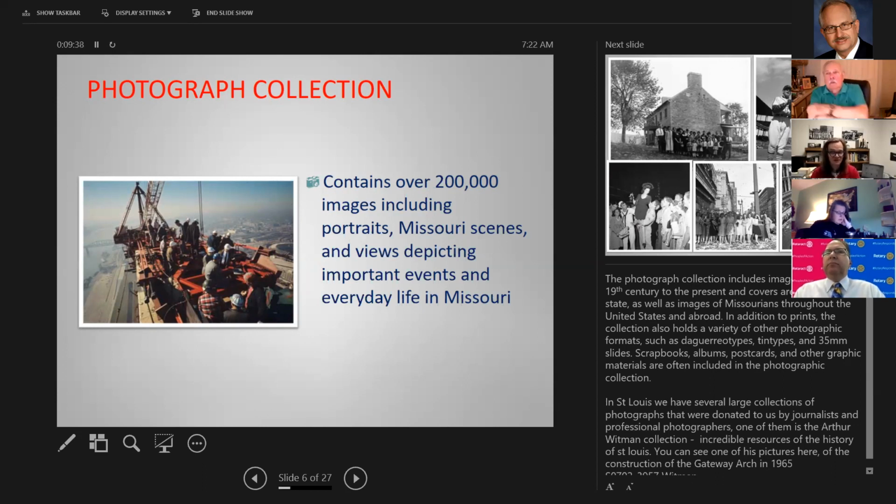one of the photographs here is from the Arthur Whitman collection, and it documents the construction of the Gateway Arch in 1965. Now, Whitman, who was an employee of the St. Louis Post-Dispatch, was the only professional photographer who documented the construction of the Gateway Arch from beginning to finish.